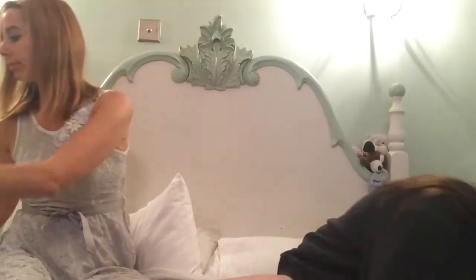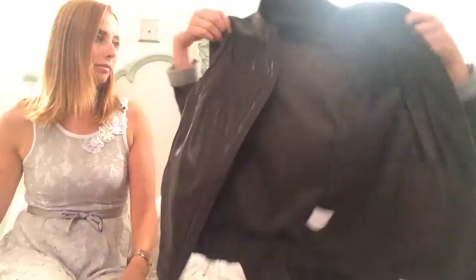Next purchase is this jacket, but it's a Calvin Klein jacket. I think it's like £5, maybe even less.